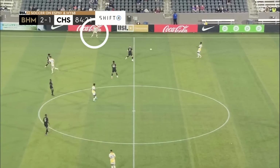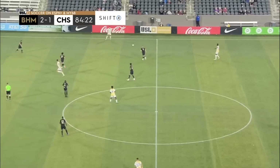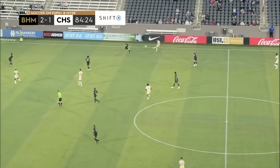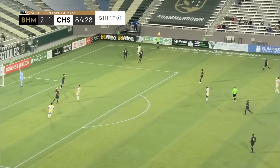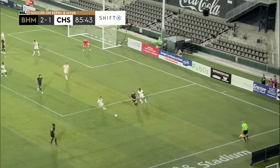But here I get in a great position. He recognizes that, plays my front foot now. I'm checking my shoulder just to see what I have. A little bit of pressure, but opening up my hips and then trying to find E.J. Johnson in behind, but gets unlucky with the handball call there.